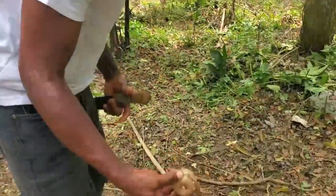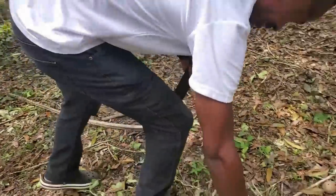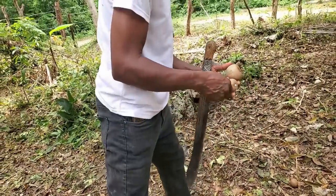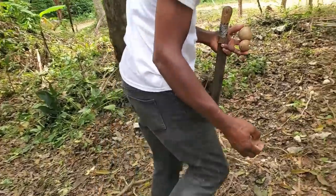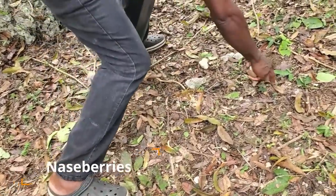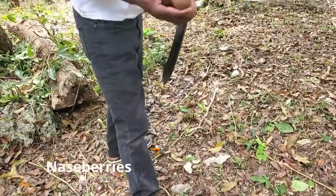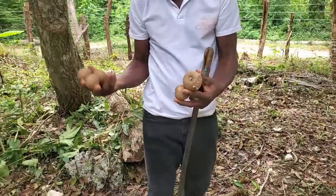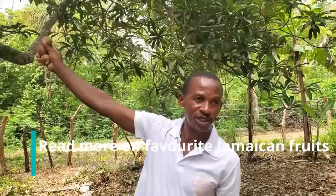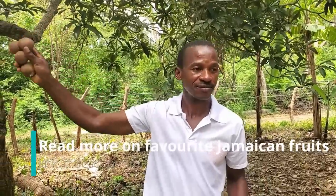These are Nesberry. What is this though? Did you fall off a tree? These are Nesberry that will ripen. And let me just say that the majority of the trees that you see on the property right here are pretty much 10 years old. There are just a few trees that we didn't plant. This Nesberry tree is one of the trees that we didn't plant.